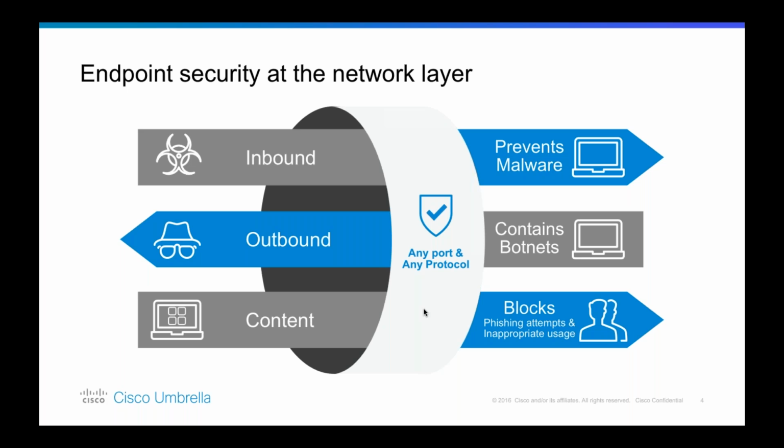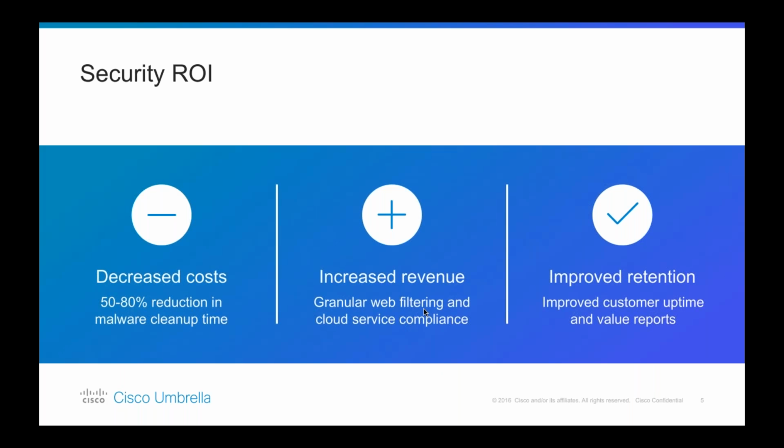Cisco Umbrella for MSPs is our product here, and we protect over any port and protocol, and we prevent malware, we contain botnets, and we block phishing attempts. For our partners that use Cisco Umbrella, they experience some benefits, and one of them is decreased cost. Some of our partners have experienced a 50 to 80% reduction in malware cleanup time, which means you can use some more time, right? As an MSP, they've increased revenue, and they've also seen improved retention with improved customer uptime. And there are some valuable reports that we offer in the product that can help with that as well.